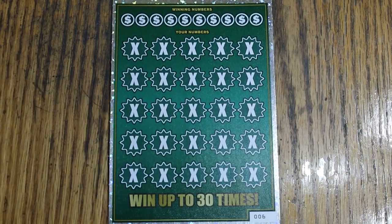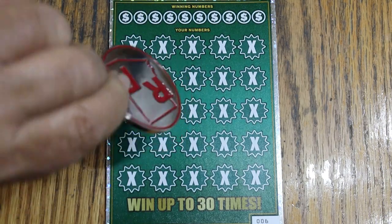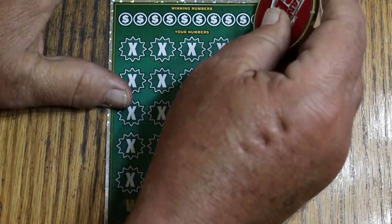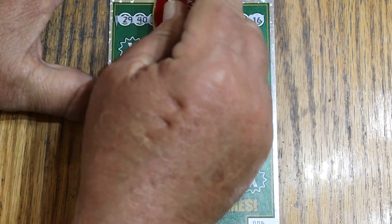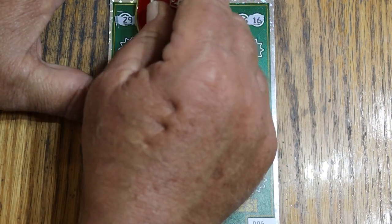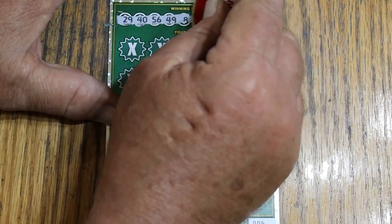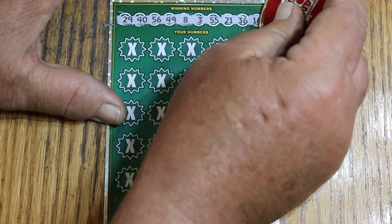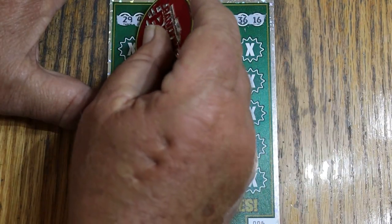All right. We'll do the bonuses last. And I think we'll start off with Random Red's old classic roll. I call it the Rolls-Royce coin, the double R coin. Let's see what happens. This ticket scratch is fairly easy, so I can use a coin that doesn't have a super sharp edge. 29, 40, 56, 49, 8, 3, double nickels, 55, 21, 36, and 16. Here we go.